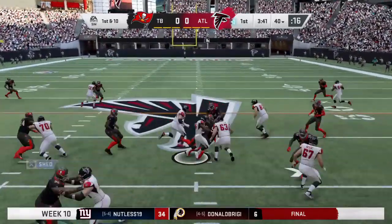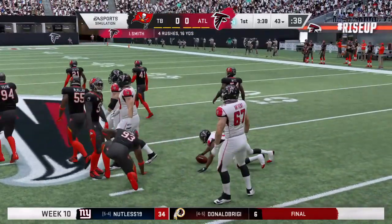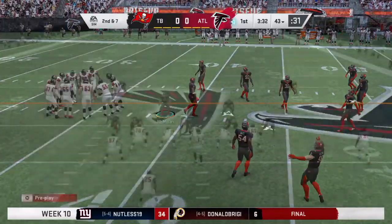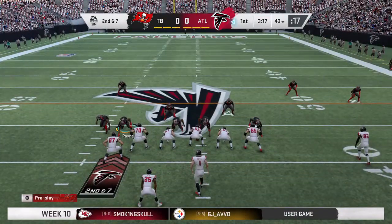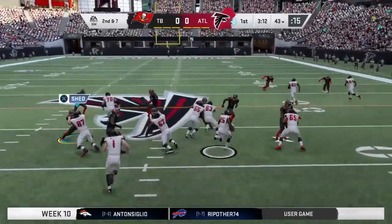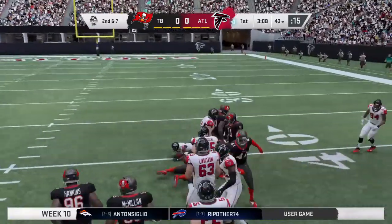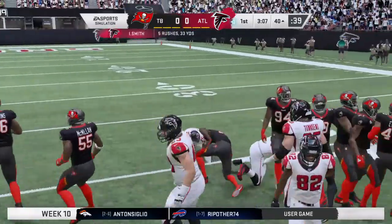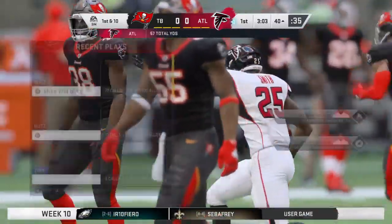A 1st down carry for Smith. In on the stop defensively, Raekwon McMillan. The last run got 3. Now here's 2nd and 7. From the shotgun, they run with Smith. And he's got room. And they'll work this down to the 40-yard line. Tackled there. 17 yards and a 1st down for Atlanta.